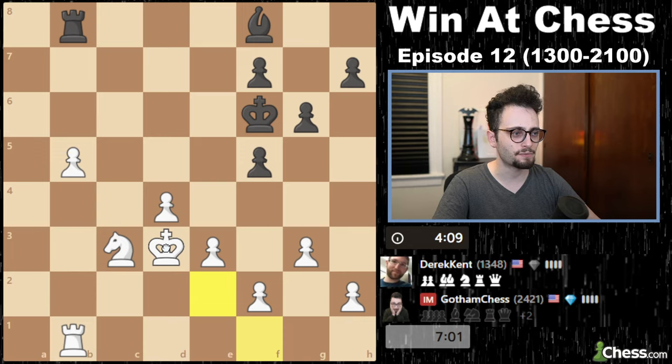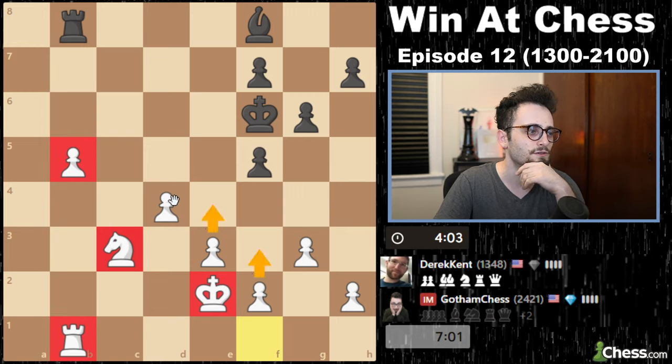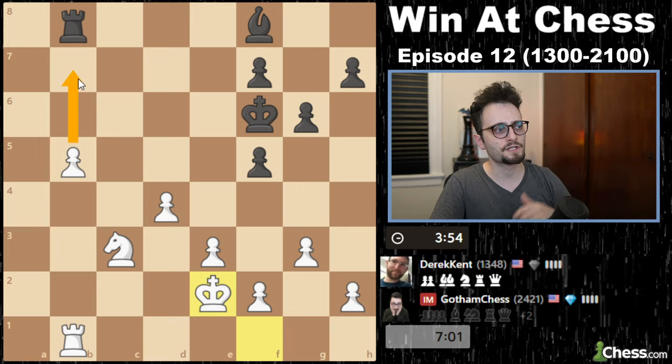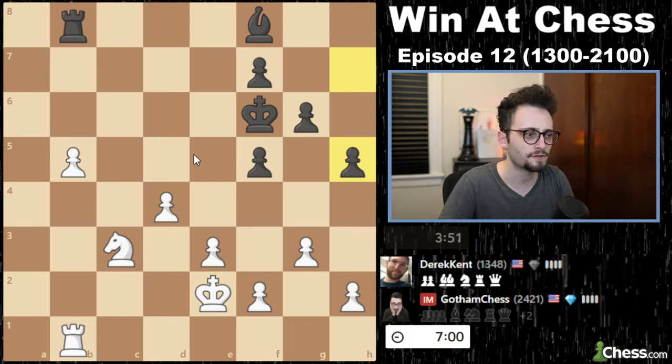I might need to break my promise to you all. I was going to win this game with just these four pieces. I don't actually know how feasible that is. I might need to use one of my other pawns. I'm very sorry, I lied. But of course, this pawn can march up to b7, and then the rook won't be able to move.